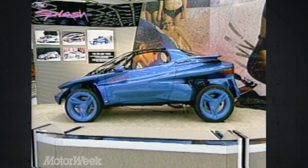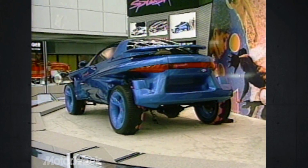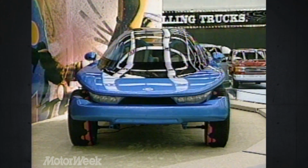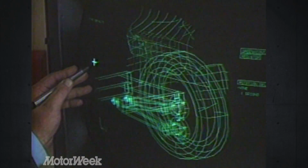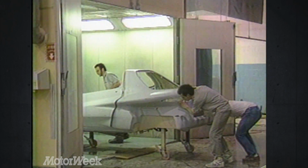Over at Ford, the Splash concept car was also aimed at the young. This multi-purpose Roadster was designed by students from Detroit's Center for Creative Studies. Maybe that explains the splashes of magenta tread on the tires. The students were urged to design a vehicle that could be used both year-round and on a summer weekend. Like the Stinger, the Splash has all-wheel drive and a variable height suspension.